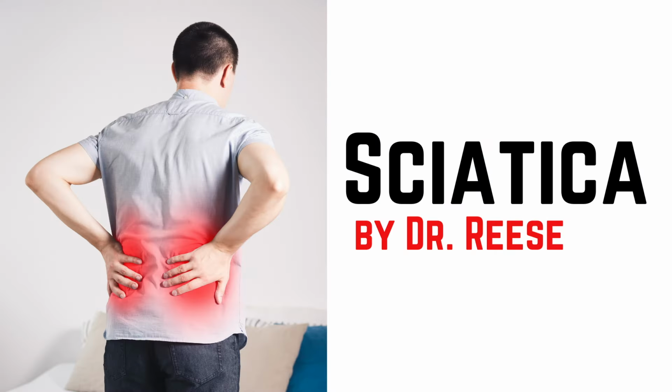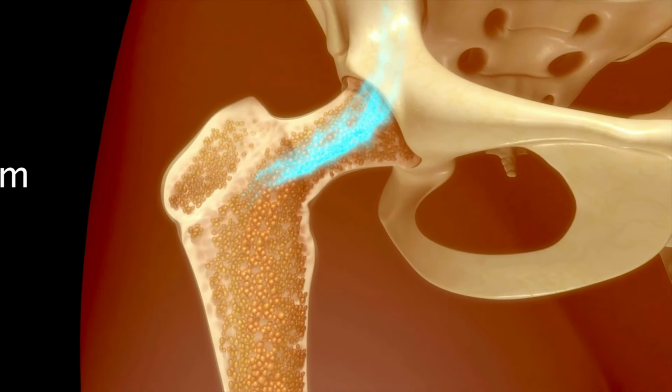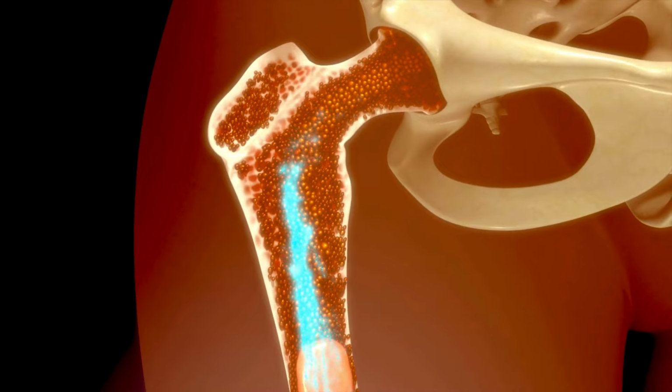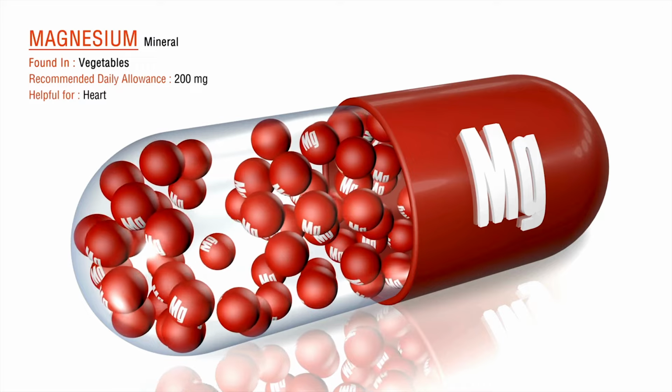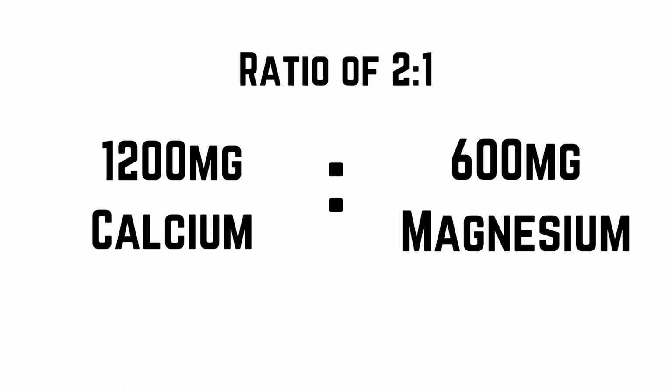Number one is going to be calcium and magnesium deficiencies. Now, the reason why they go together is because that's the way nutrition works. There's a lot of nutrients that should be in the proper ratio, and calcium and magnesium is one of them. Magnesium is typically half of what calcium is. So, for example, we like to give our people 1200 milligrams of calcium, which means they should be getting 600 milligrams of magnesium. You see? It's a ratio that makes it work together.